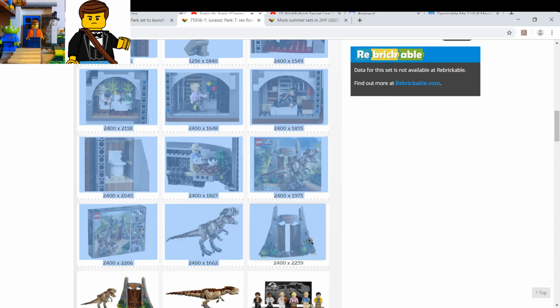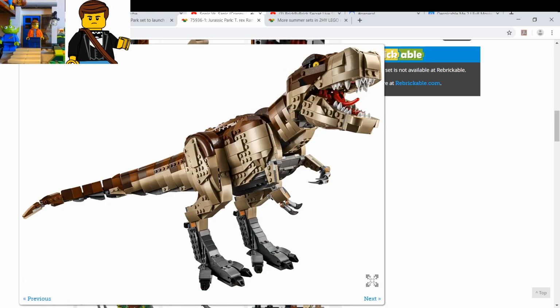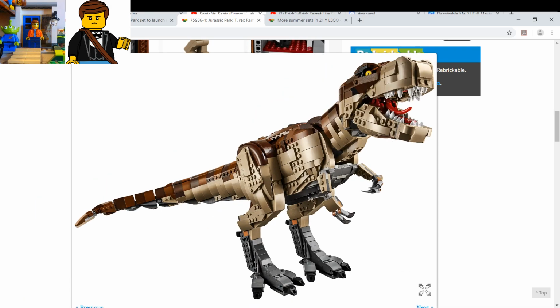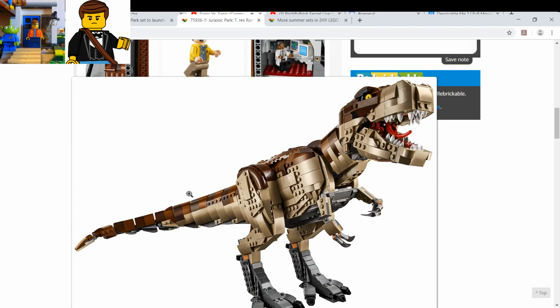Yeah, well, I don't know. I think they did a really good job at the front of the gate, but I think it took a lot more effort to design the T-Rex. Yeah, they did a good job with everything. I was watching the designer video earlier today, and the T-Rex is gigantic. It's 2.5 feet long, right? Something like that, yeah. But it's huge, and I'm like, wow.